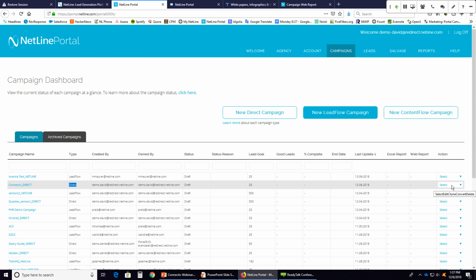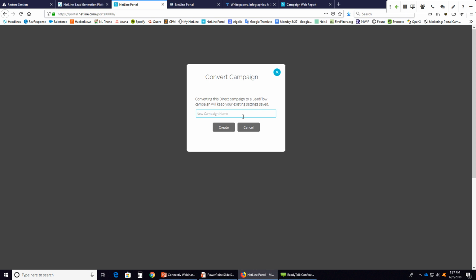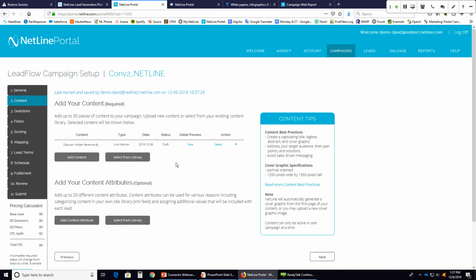But if I'm converting this into a paid campaign, let's simulate that. Let's go over here and hit convert. We'll just call this convert to. Great. Now it's copying all the content, all the settings, the filter attributes, everything, the downstream connector into Marketo. All of that is being copied over into a net new campaign. So you'll see the logos there. When we get to the content section, the content's still there. It's all set up the way it was, so you don't have to do any of that again, and you just skip to filters.